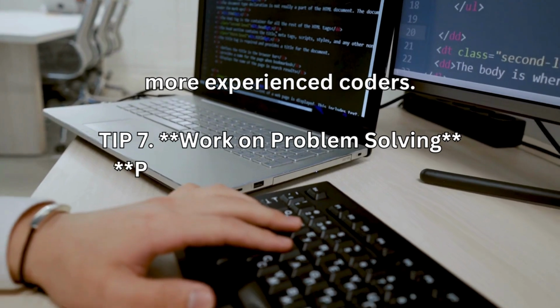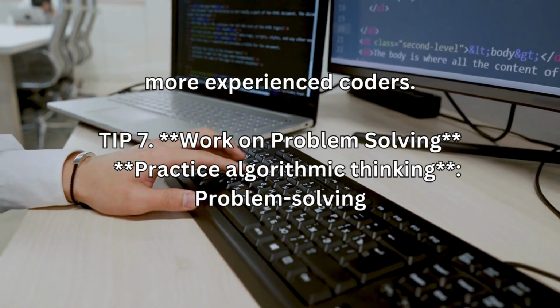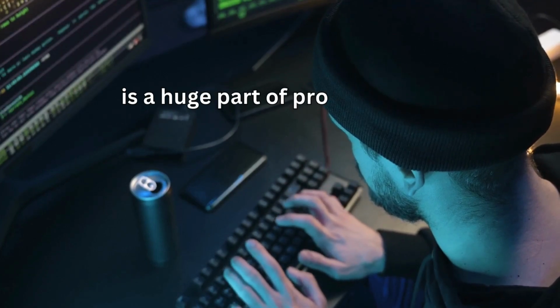Tip 7. Work on problem solving. Practice algorithmic thinking. Problem solving is a huge part of programming.